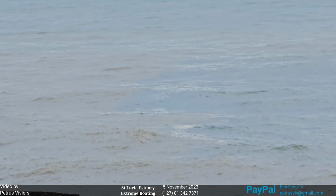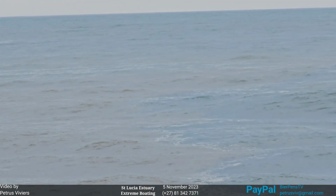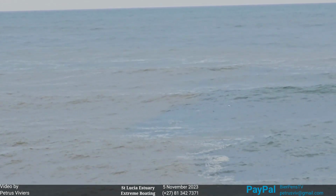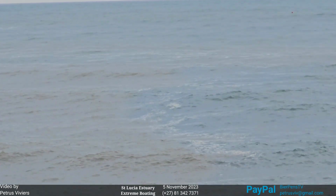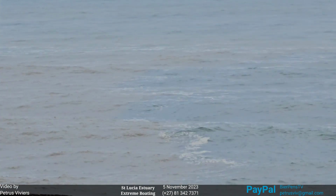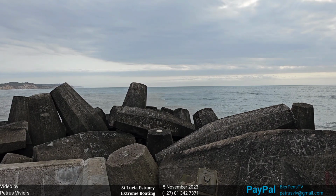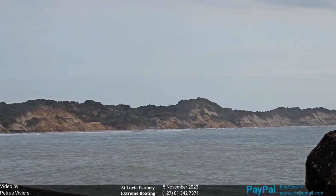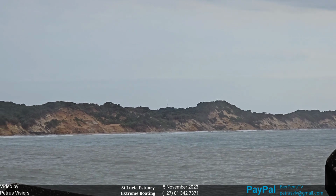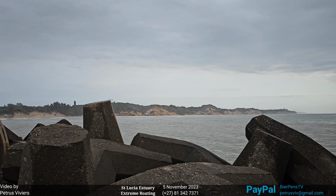Look at that beautiful color line we've got there. We can see the plankton drifting along the color line. So beautiful to see nature working, producing, right here in a working harbor. Can you guys believe it? The soil erosion on the north side of the harbor is terrible. It's terrible.